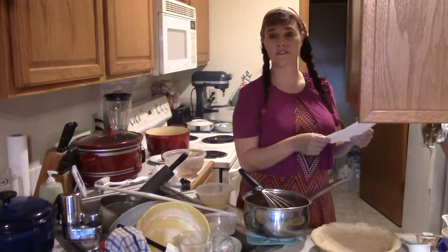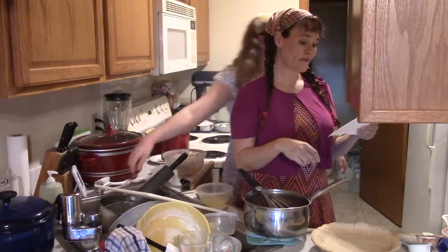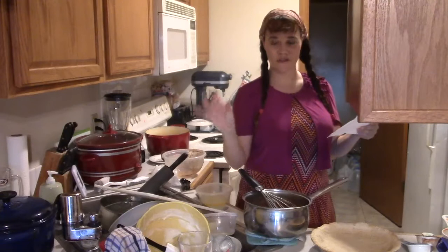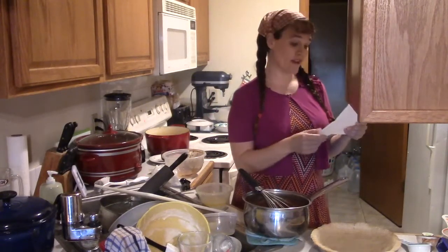I put it on to medium to medium-high heat on the stove, mixed that in, kept stirring it until it thickened, then I turned down the heat to about a medium-low, and kept stirring it for a few minutes longer.